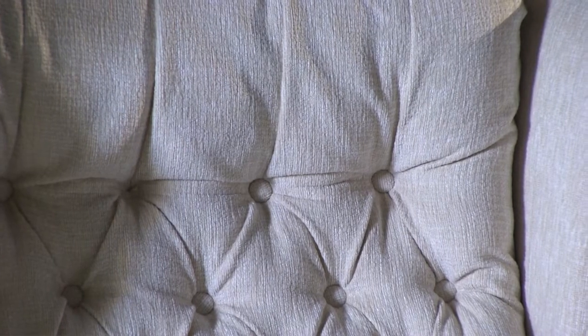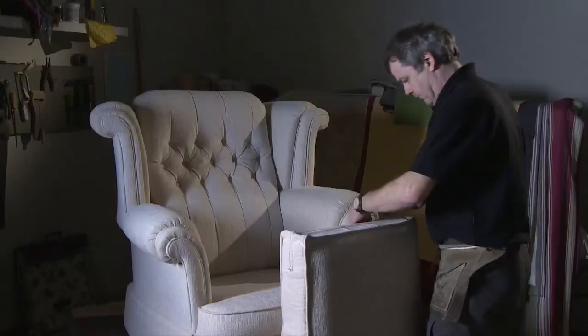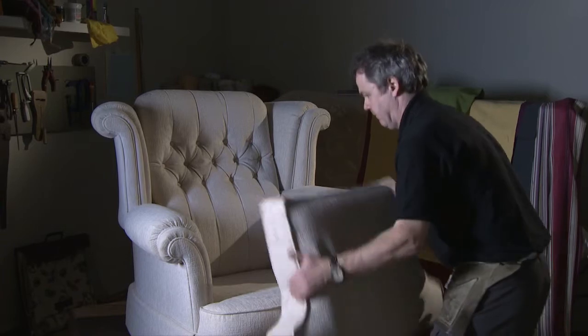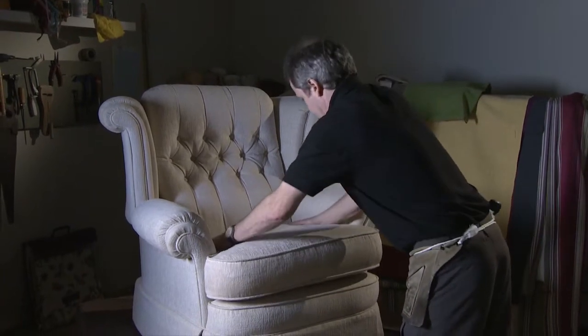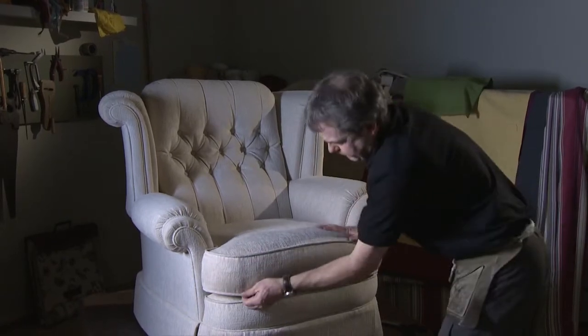A lot of the furniture these days is really, really big, and some people can't fit it in their house and they think, oh, I'll have my suite done up. And if it's a good frame, it's worth doing. Because you're looking at it as it is now, and you perhaps should look at what it could be like, with fresh new fabric on and new foams and new cushions.